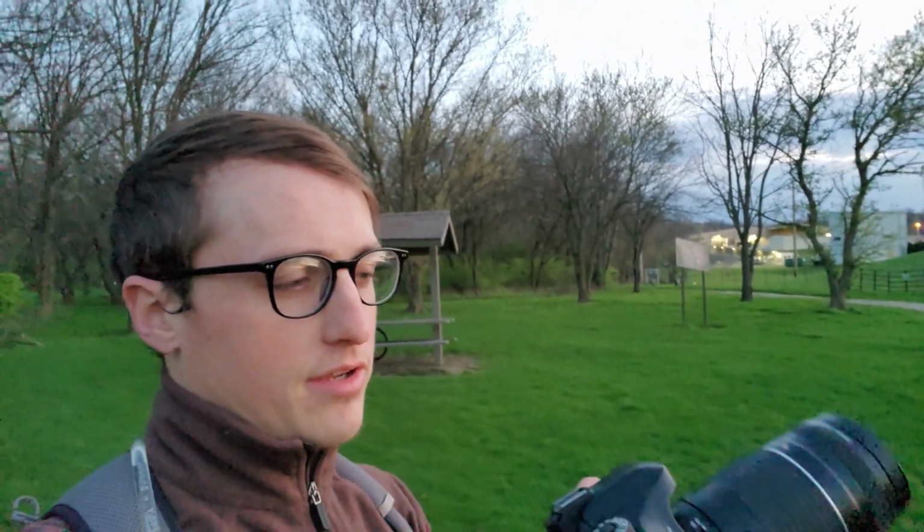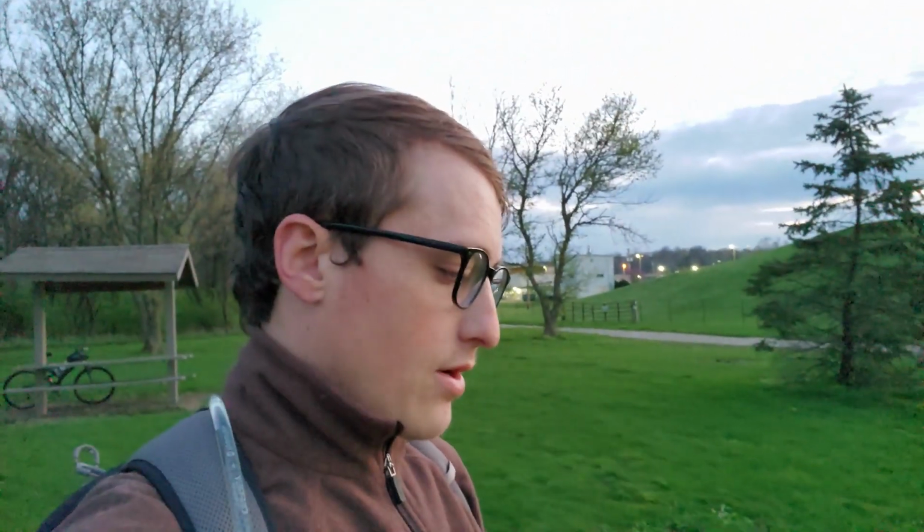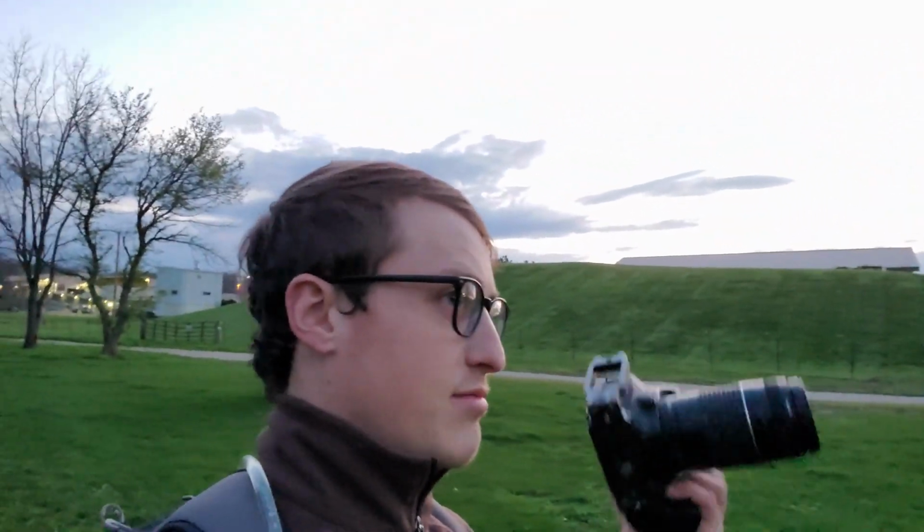Stabilization on this is pretty good, and plus I was kneeling down, keeping my elbows situated against my rib cage, and just photographing with a really stiff kind of motion there. So I kept it at 60th of a second, f5.6, and since it's increasingly darker and darker out, I had ISO 1250, and it worked out pretty well, I think, overall.